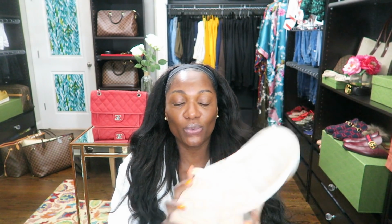Super comfortable. And as I shared with you downstairs, they come with two different color laces. But I absolutely love these shoes, and they're so freaking soft. This is a well-made shoe. This is a really well-made shoe.